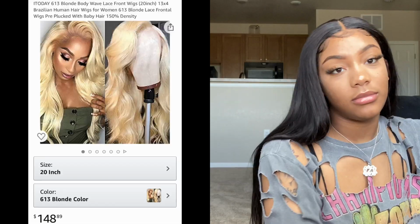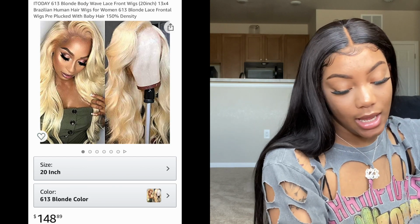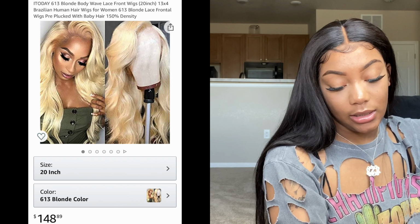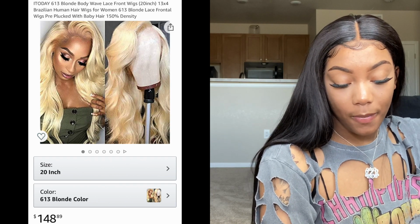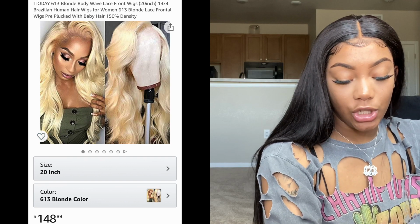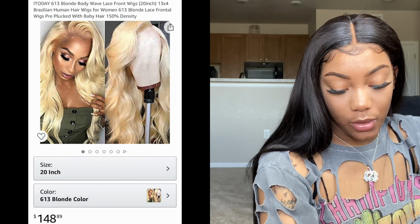On to the next. So next is the I Today. I'm gonna call it I Today. That's what it looked like. The 613 blonde body wave lace front. It was 20 inches. It was a 13x4, and it was $148.99.